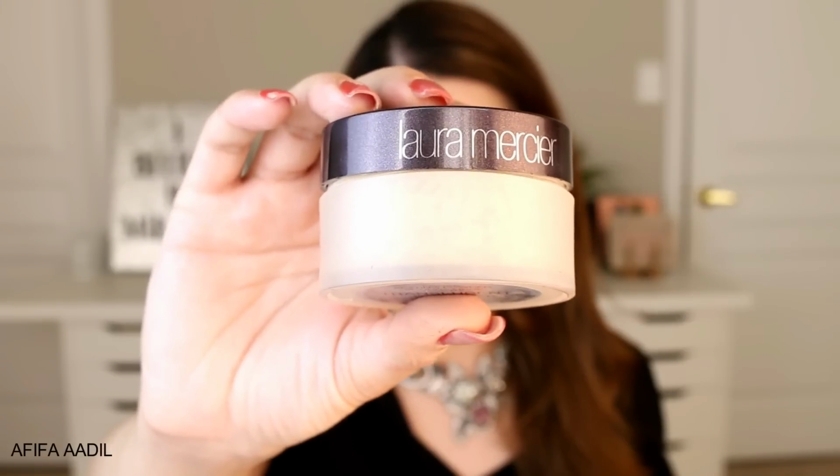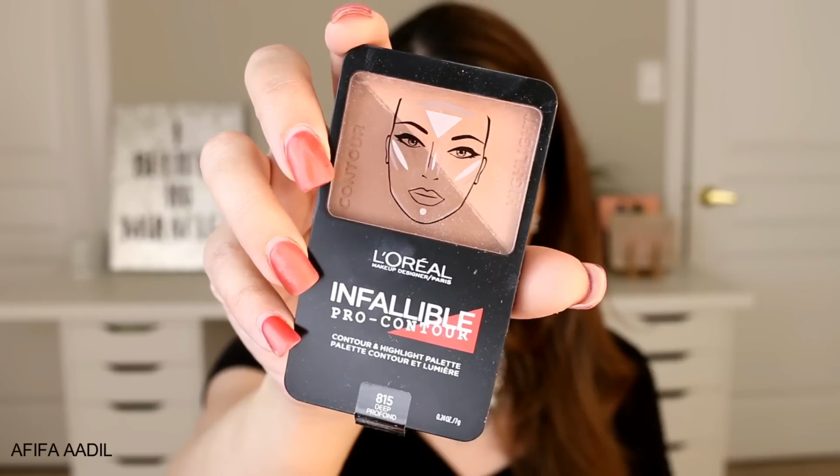Taking the Mercier translucent powder, I'm gonna bake my face. So first I'm gonna put this under my eyes and let this sit there while I do my eye makeup. You can see I'm taking a generous amount.